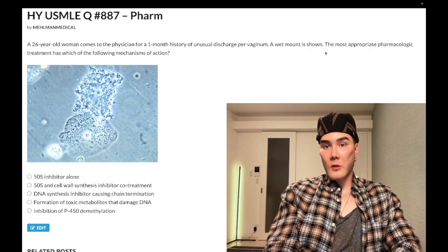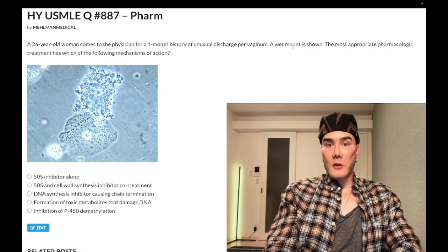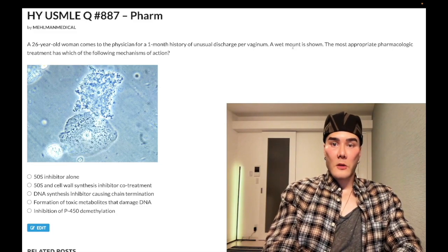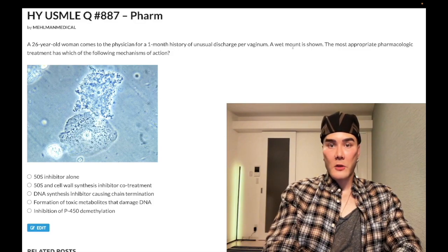Our second sentence, wet mount is shown. This is our first point of value. This could refer to two pathologies in USMLE. So the first is going to be trichomoniasis, Trichomonas vaginalis, which is a flagellated protozoan. It's going to cause a yellow-green discharge, can cause colloquially a strawberry cervix, which is an erythematous cervix with punctate hemorrhages. Also an erythematous vaginal canal. You're going to give metronidazole for patient and partner.